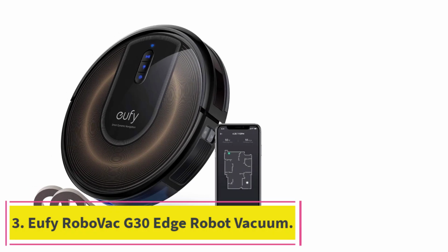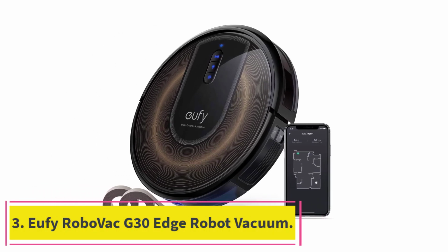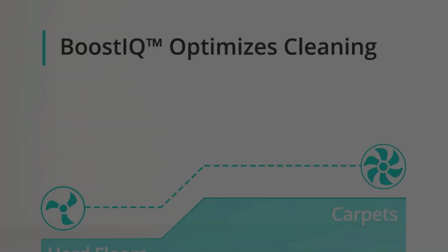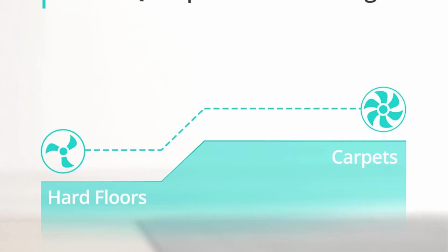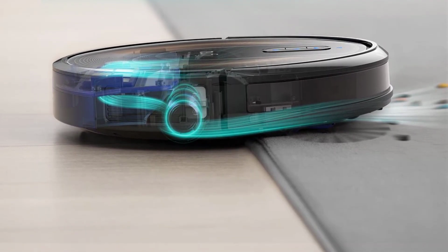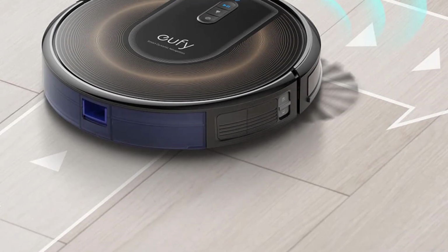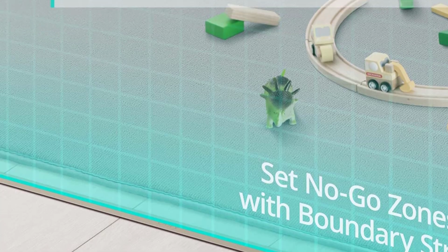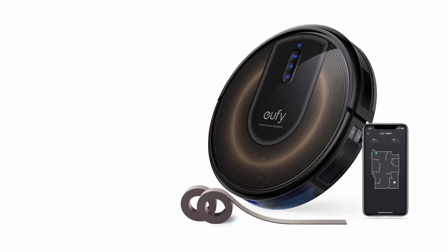Number 3. Eufy RoboVac G30 Edge Robot Vacuum. The G30 Edge is the least expensive model from our test, but you wouldn't know that by how it cleaned our test corrals. It was slightly slower than the others, sure, yet it effectively and methodically vacuumed each area. It left barely a trace of debris on both the carpet and laminate floor, and missed some rice transitioning from the floor to the mat in the concrete area.